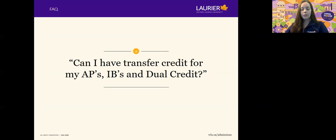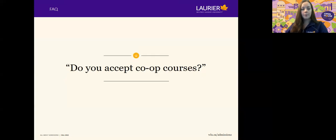Can I have transfer credits for my APs, IBs, or dual credit courses? If you're in any of these types of courses, Laurier does consider them for transfer credit. Just make sure that a final official transcript with these courses is going to be sent to Laurier. When we receive these final official transcripts from your school, we'll automatically consider you for transfer credit, and we'll email you if you're eligible for transfer credit for any of the courses that you've completed.